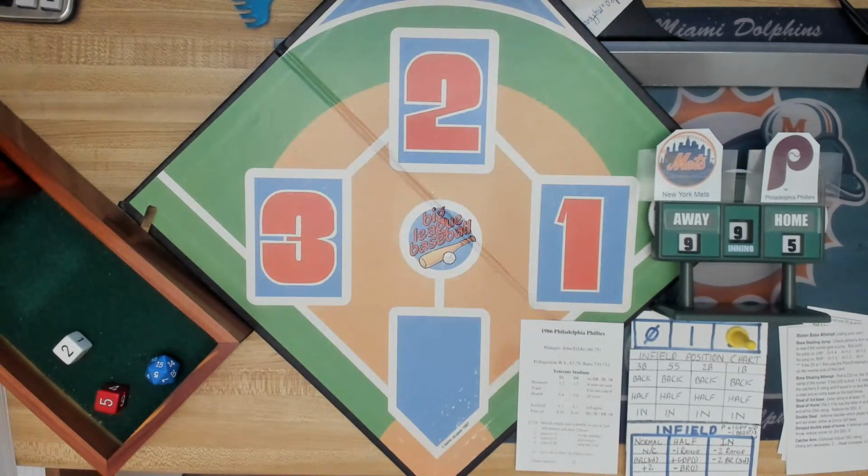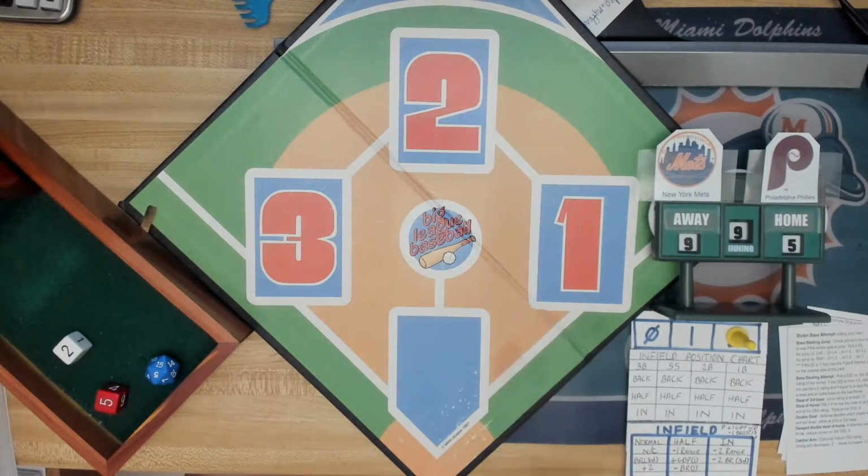For the Mets, 9 runs, 12 hits on 2 errors. For the Philadelphia Phillies, 5 runs, 8 hits, 2 errors. Fernandez does get the win. Carlton takes the loss. There is no save, although McDowell, there actually is no save or holds. So that is it here for my test game.